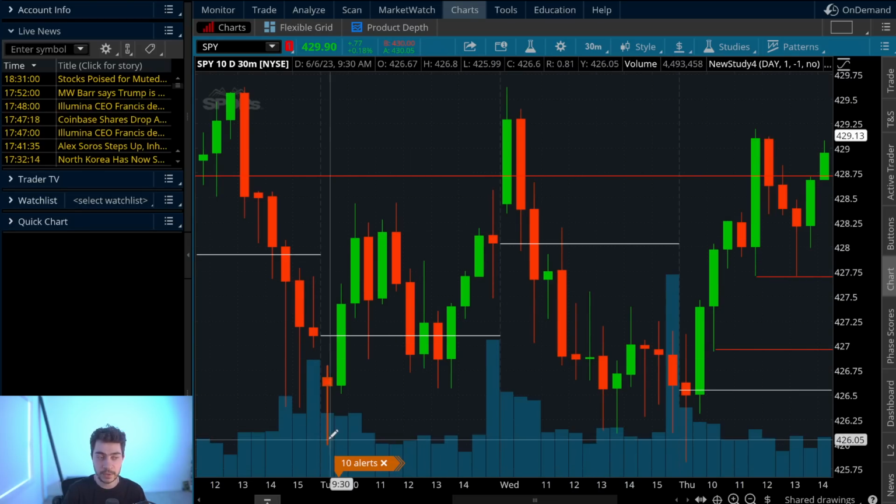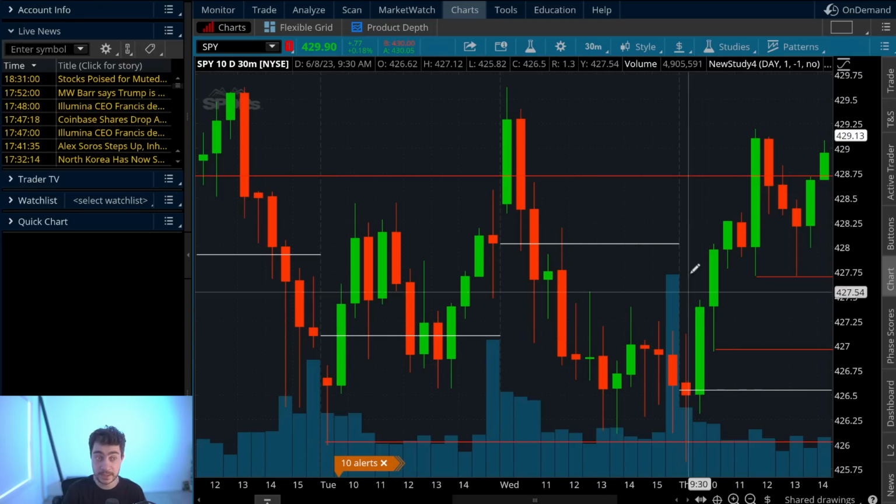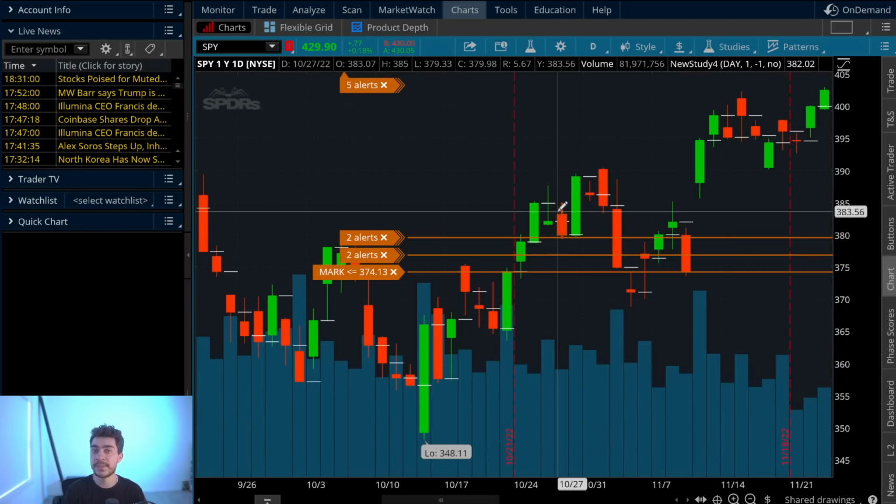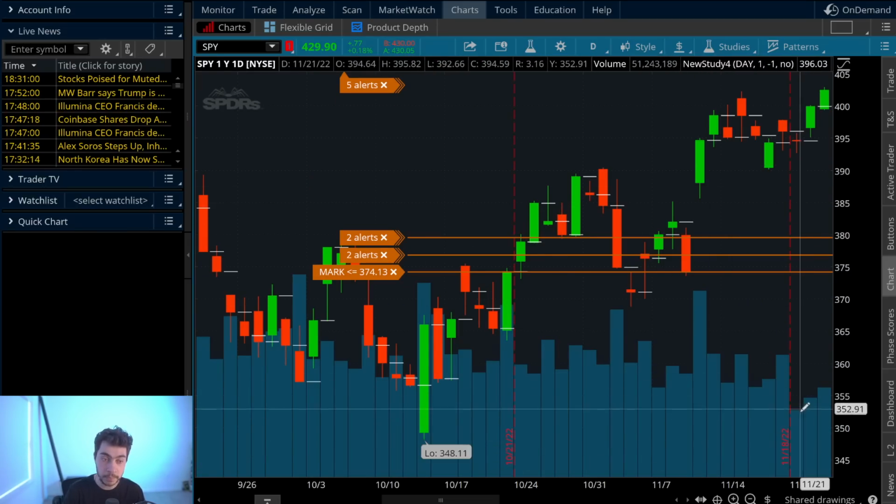Now, you can see there's also a lot of support down here at this 426 level. That's another key target to be locking in profits. Now, let's discuss upside potential. Say it goes super bullish.